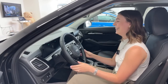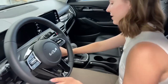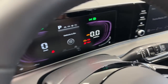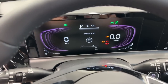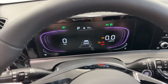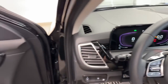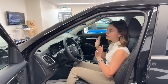And then something that is great for the Seltos is, of course, you have your big screen with the 4.2 TFT in the center here. With that, you can cycle through your different modes and all of your different drive info, tire pressure, all of that great stuff. This vehicle still is in shipping mode. So if you're like, oh my goodness, it looks a little wacky, that's why, it's just in shipping mode.